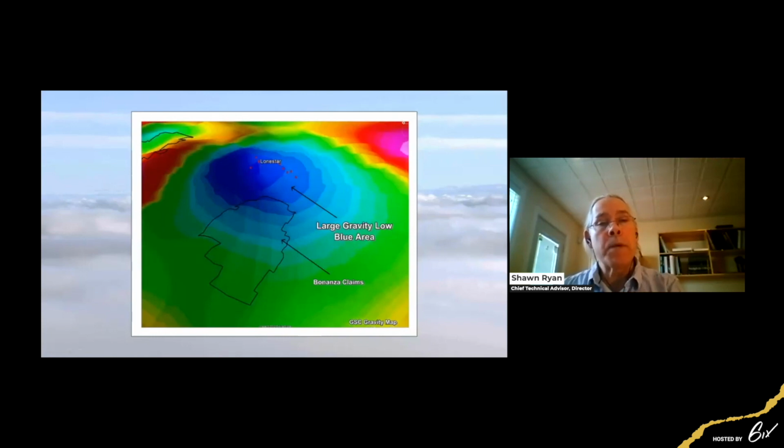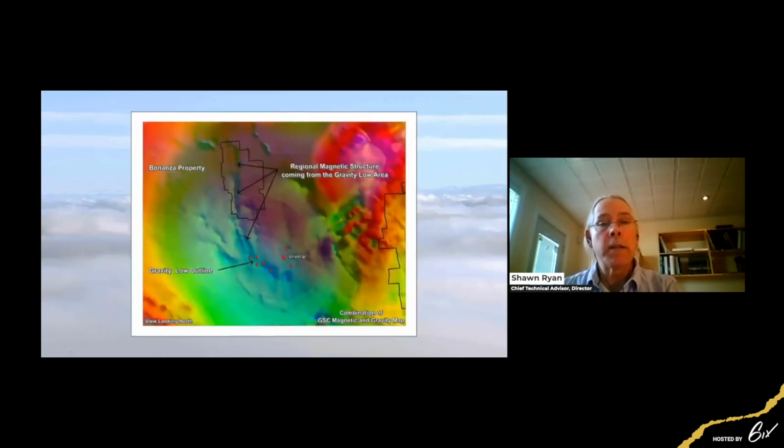So here's another piece of data, just to add more flavor to this. This is a gravity map. And what we're seeing here is a big gravity low. And here are the showings from the Lone Star in the El Dorado system. But you can see there's a definite gravity low system there. Now we're looking down, and you can see the gravity low, Oriole, right in here. You can see the Lone Star system, and you can see the stuff on the El Dorado side.